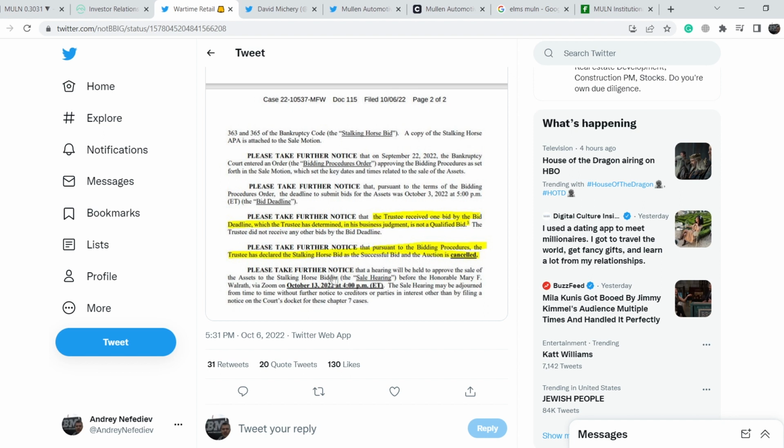And let me show you their new deadline. Next notice is that a hearing will be held to approve the sale of the assets to the stalking horse bidder before the Honorable Mary F. Walrath via Zoom on October 13th, 2022 at 4 p.m. Eastern Time. So, we will see the results whether or not Mullen Automotive acquired this company on October 13th.